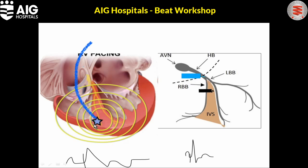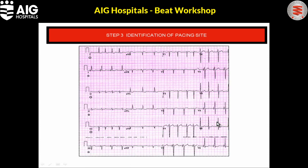Instead of screwing it here, you directly place the pacing lead into the His bundle or into the left bundle. So you mimic the normal conduction of the His-Purkinje system. This will essentially lead to a narrow QRS complex and a synchronous contraction. When you produce a synchronous contraction in the ventricle, the incidence of pacemaker-induced LV dysfunction will naturally come down.